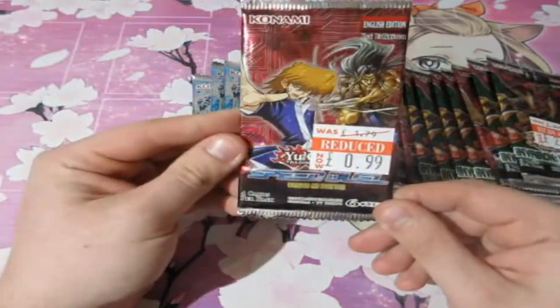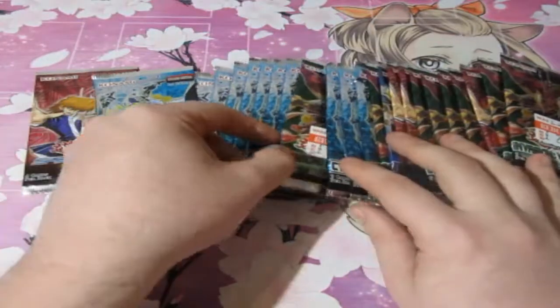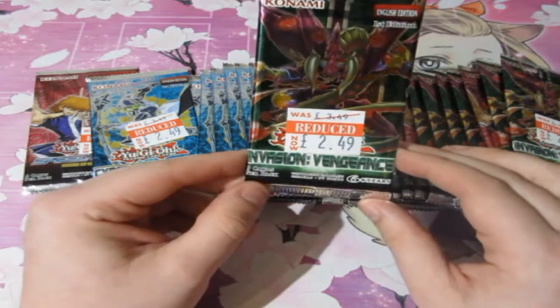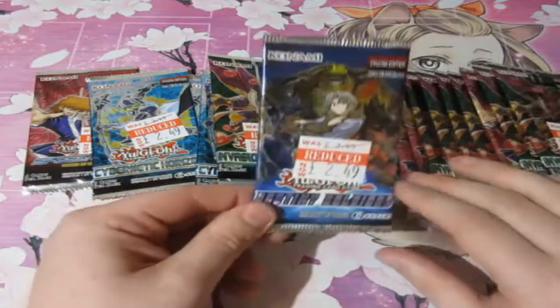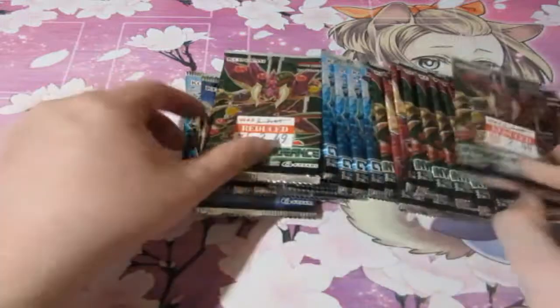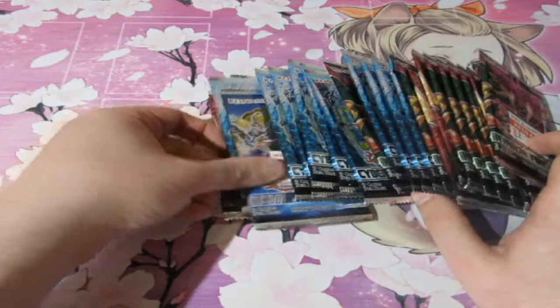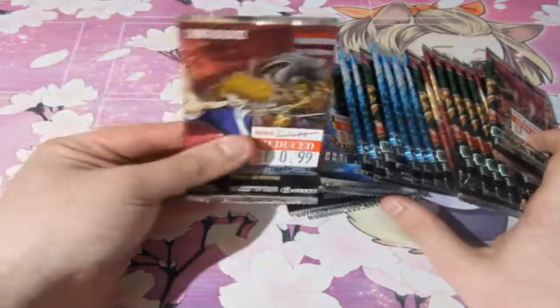We got some Speed Duel with Joey Wheeler on it. We got ourselves Cybernetic Horizon, Vengeance, Invasion. What else we got? We only got one pack of Destiny Soldier, which is awesome. But we got loads of packs here. Most of them are $2.49 instead of $3.49. And of course, this one was $1.79, but it's now 99p.